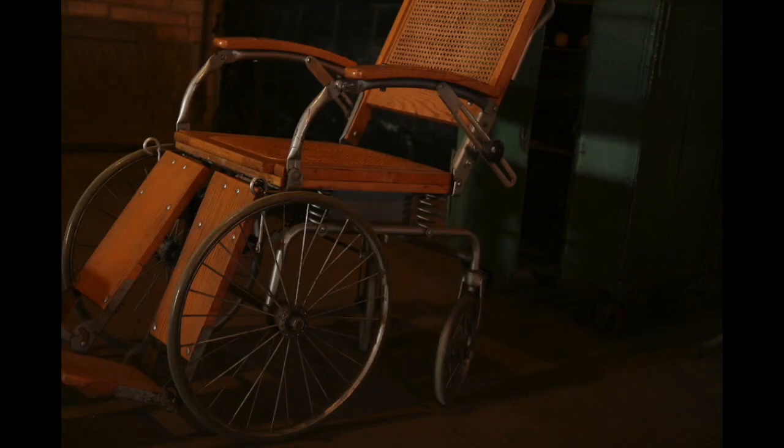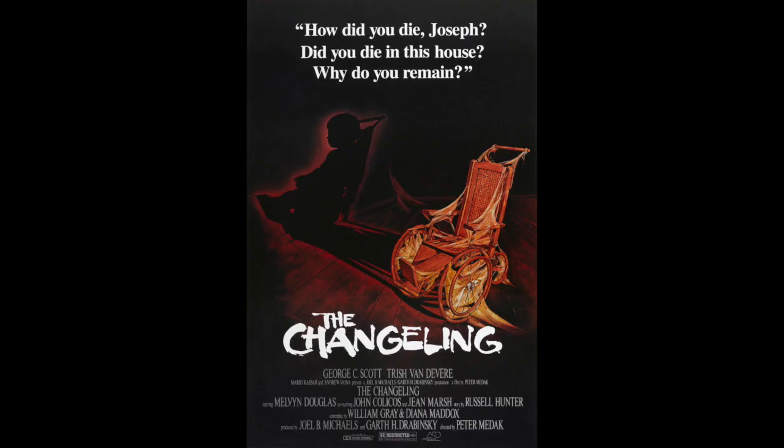The next one, I think is probably the largest item on my list, but still would fit in my man cave. And that's the wheelchair that Joseph used in The Changeling. The Changeling is this really awesome ghost film. I love ghost films. And the wheelchair, it's kind of a haunted wheelchair, I just absolutely adore. It's creepy. It made this film just so much better. And I think it would be a really cool thing to own.